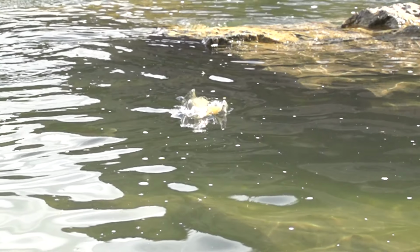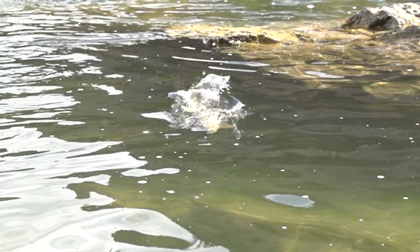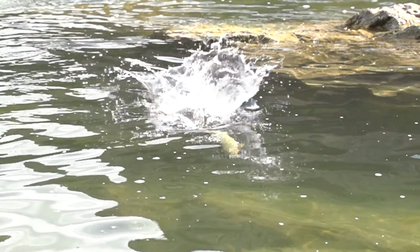It's very, very common that there will be multiple bugs hatching at the same time. When there are caddis and PMDs on the water, it is so rare that I will see a trout ignore a caddis and eat a PMD. I've seen it, I think, 2 times ever where they were ignoring the caddis and focusing on the PMDs. That almost never happens.